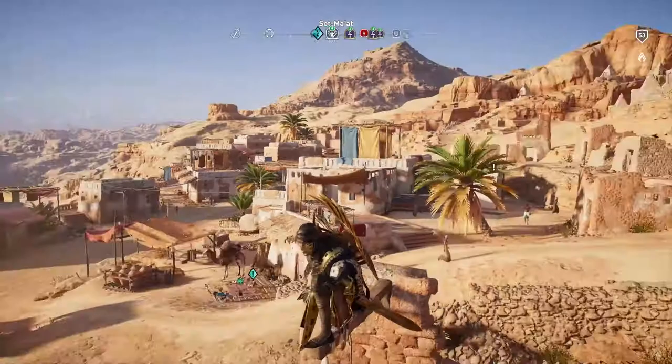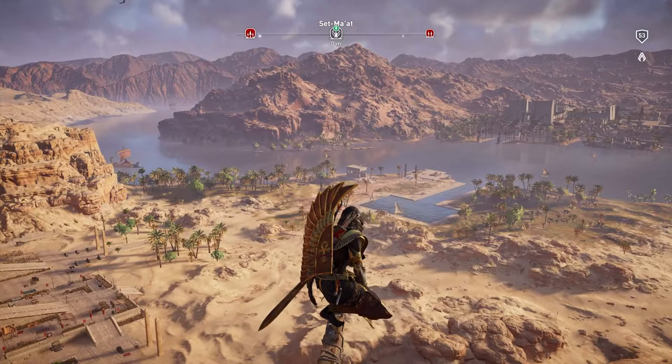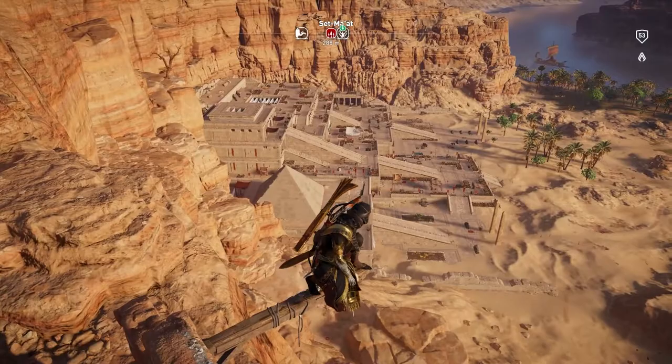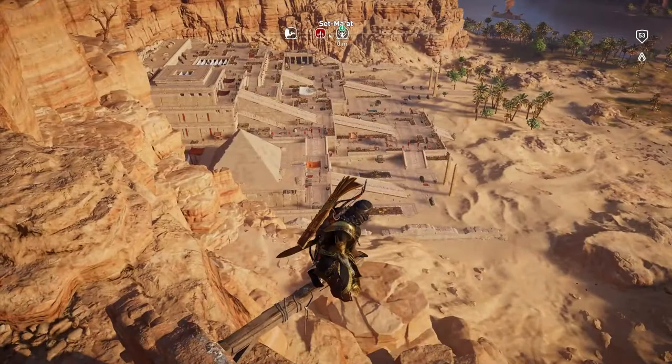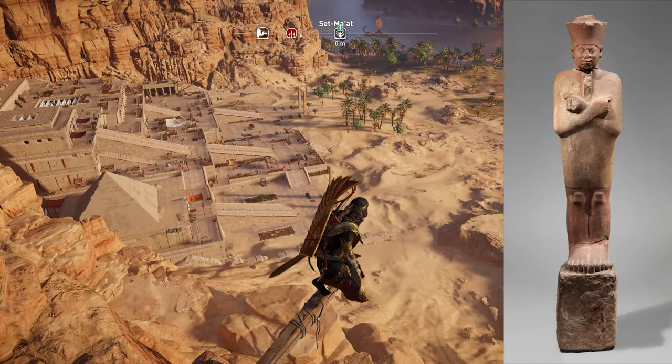So what else can I say? Yes, there is a harbor here. I like that they included the harbor, and they included a very accurately shaped harbor, which is wonderful. And one of my disappointments here is not seeing the causeway of the Nebhepetre Mentuhotep temple, which should have been lined with really awesome statues of Nebhepetre, and I'll put up a statue of what he would have looked like.